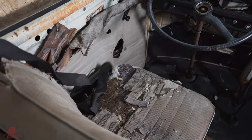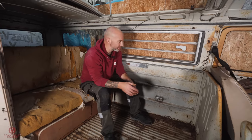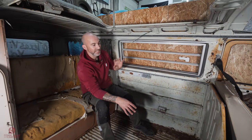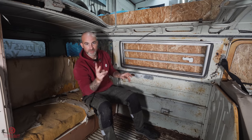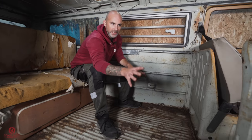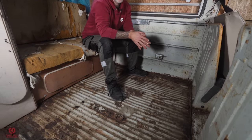You might be able to tell we're missing a few key components, things like insulation and door cards and headlining and things like that. But the two major components that are missing are a cubby seat that sits here, and they attach to these four mounting points that you can see are left in the floor. And then right here, there would have been what's called a kitchen, like a kitchen unit.